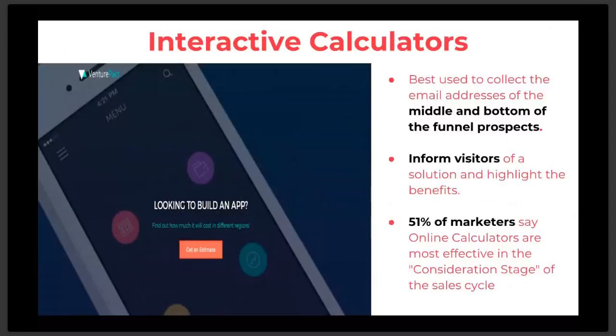Now, an interactive calculator fits like a puzzle in this situation. In fact, 51% of marketers say that online calculators are the most effective in the consideration stage of the sales cycle.